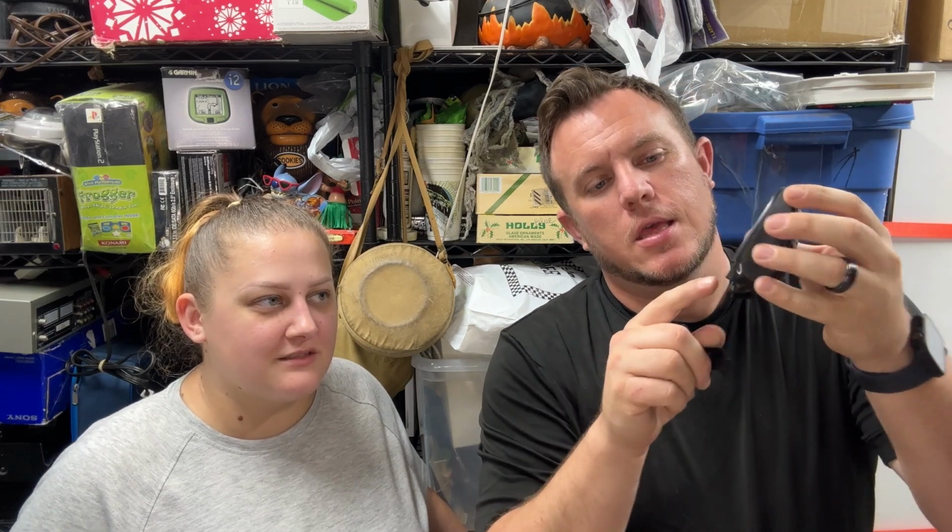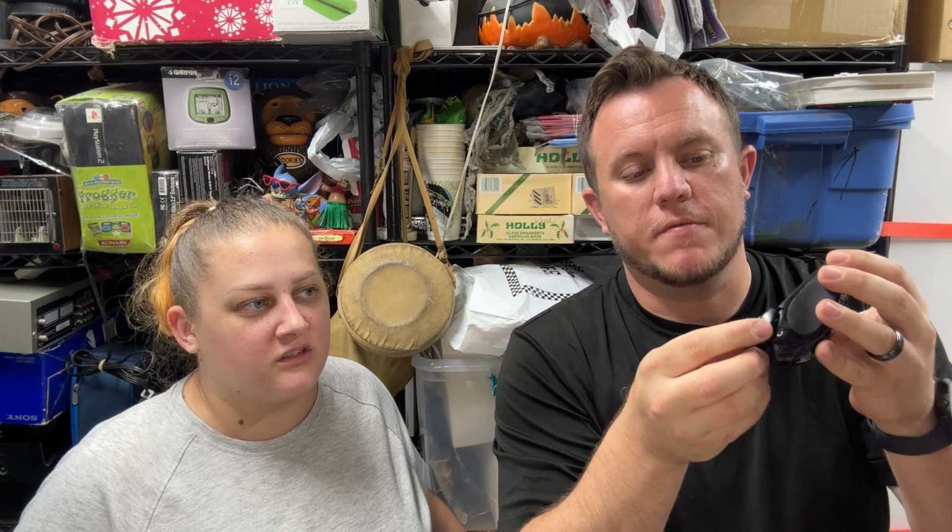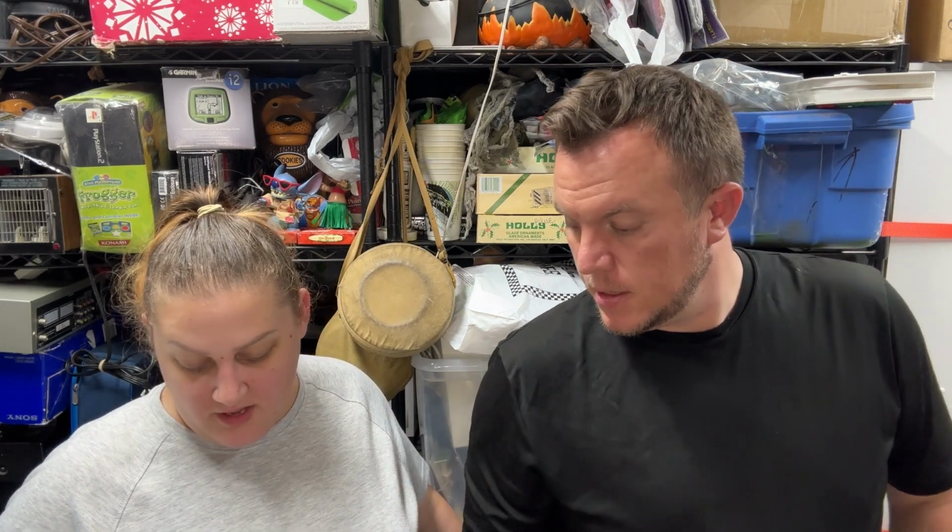If you ever get these mice, you want to make sure it's got the little USB thing. A lot of times they're inside the little battery cover, so you need those to make it work.